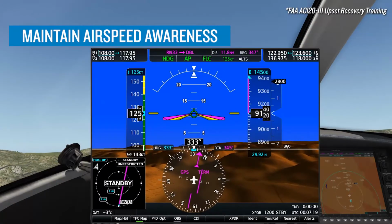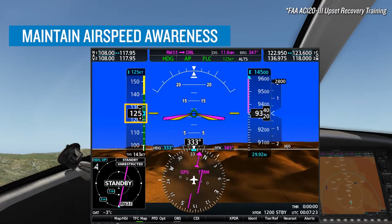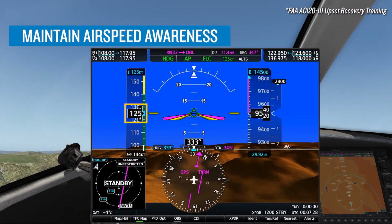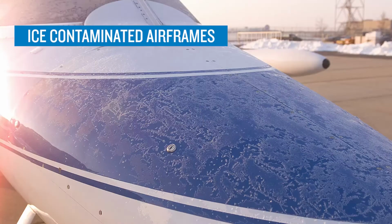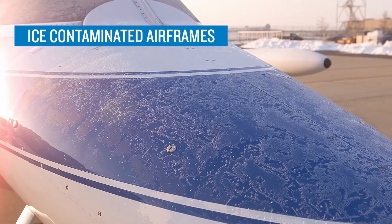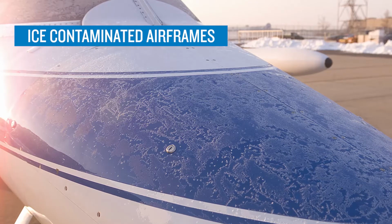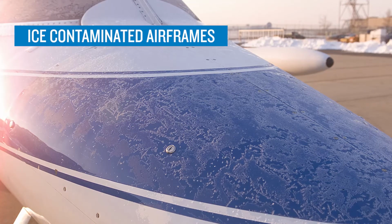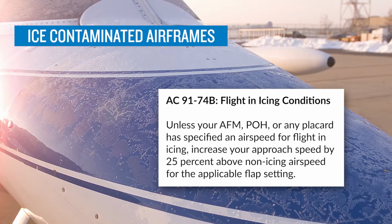Recommendations from industry experts for reducing the risk of loss of control include: always maintain an awareness of your airspeed. This is one of the most important things to scan during takeoff and approach to landing. Never take off with frost or ice adhering to the airframe. If your airframe is ice contaminated during approach to landing, maintain the configuration and airspeed as required in the airplane flight manual, or use FAA guidance found in AC 91-74B.